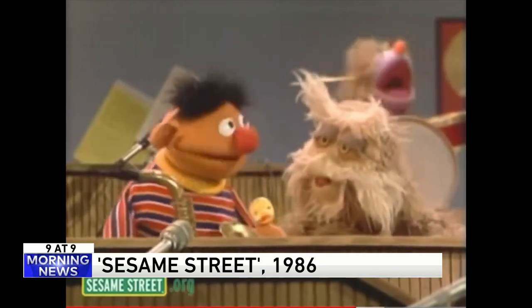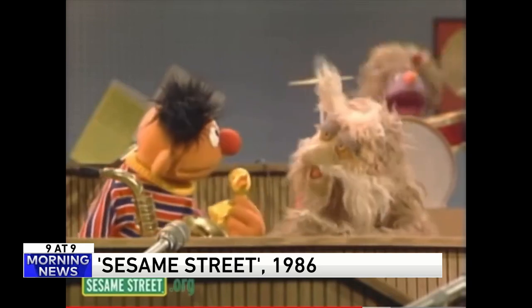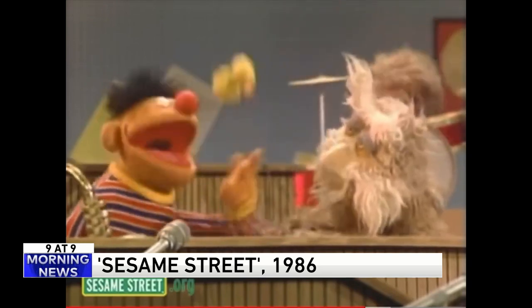Gee, Hoots, you know, I really love my ducky. I can't bear to part with him. Well, you don't have to lose your duck. You can pick it up when you finish. I can? Yeah. Oh, wow.